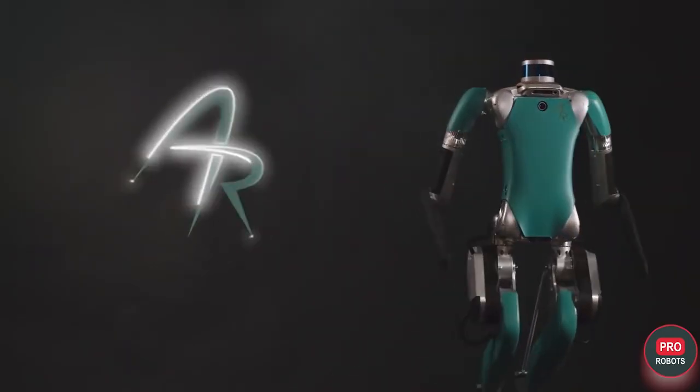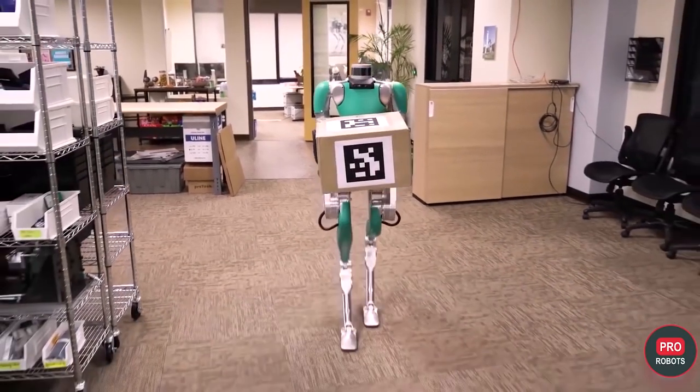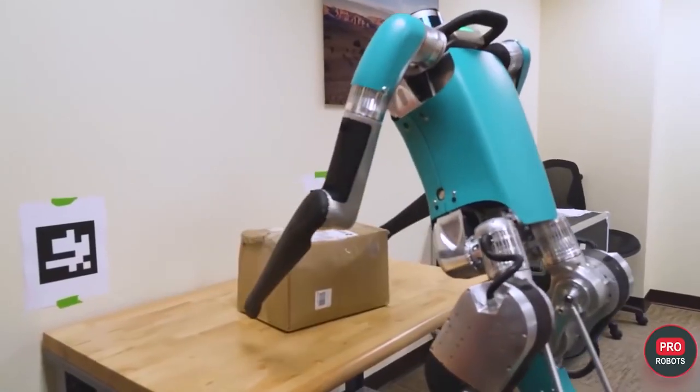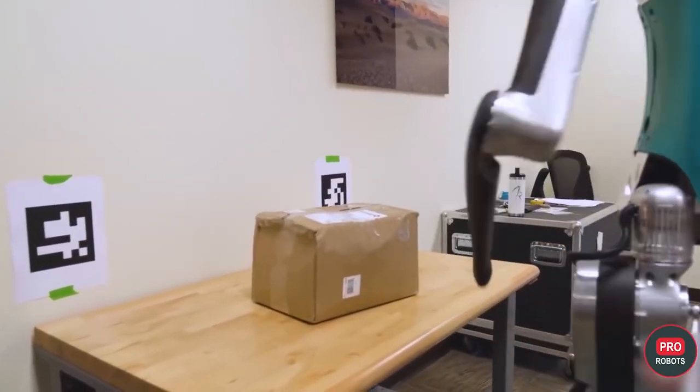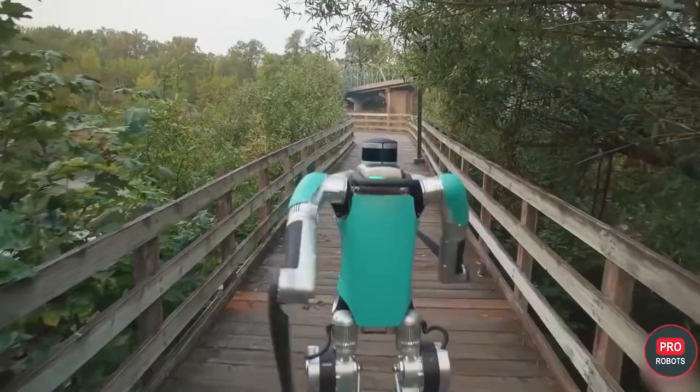The first commercial humanoid robot, Digit, came on sale. The robot was designed to deliver the last mile, although it can also carry boxes in an office or warehouse. The price of Digit is $250,000. Deliveries to customers are already in full swing.